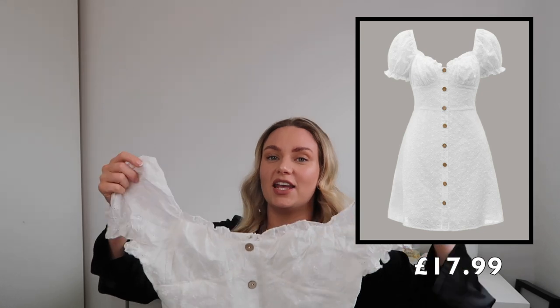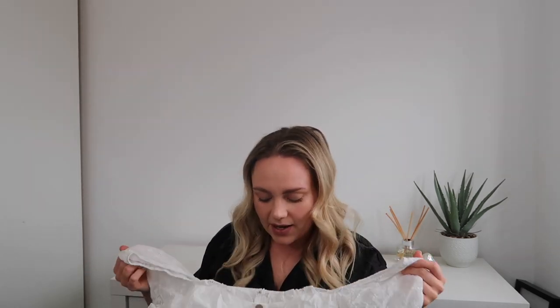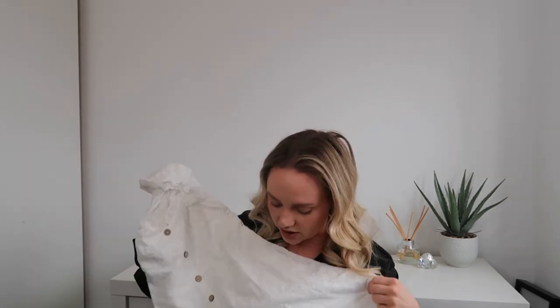But this, I ordered this in a large, and it's just too small. And I'm so gutted because I love this dress. Part of me wants to keep it, because by the summer, I'll be able to fit in it. So I don't know, maybe I will. Maybe I will do that, because I do love this dress. It is gorgeous. It's so beautiful. I'm just so annoyed, but I do think I'm going to keep it.